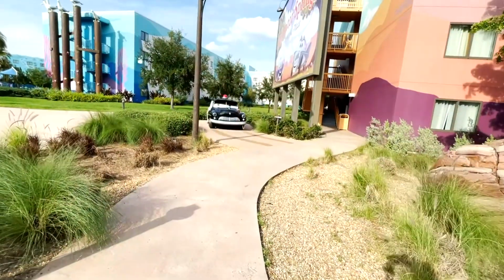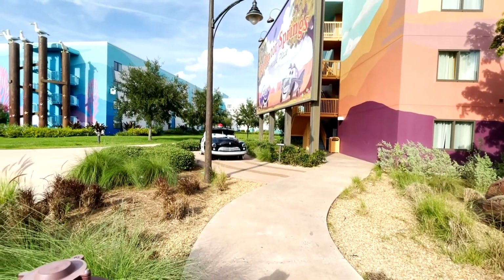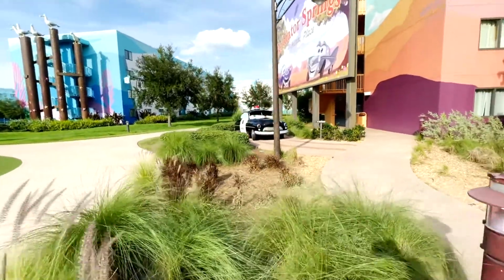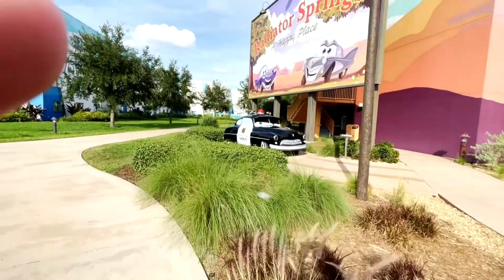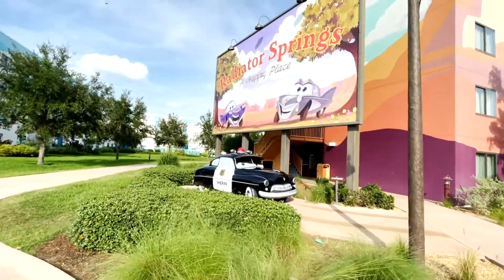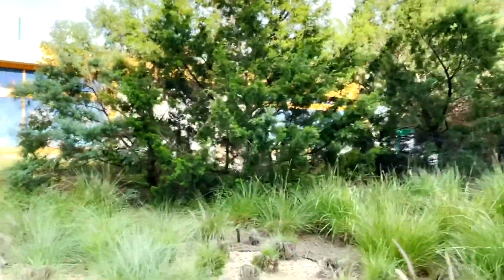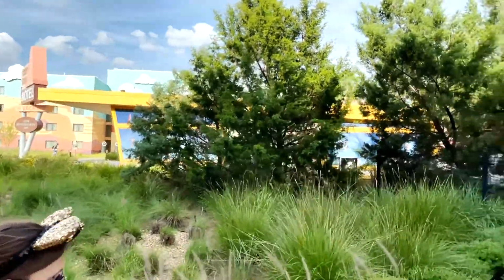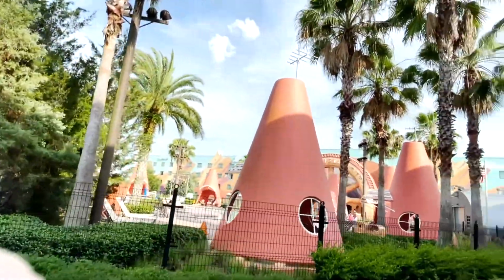And underneath the Radiator Springs road sign, at the entrance is always the lovable sheriff waiting for his next person to come by speeding. Very, very cool. Ah, yeah, that probably is the Cozy Cone Motel here. Looks like it is probably bathrooms and guest laundry. And there's also a pool.